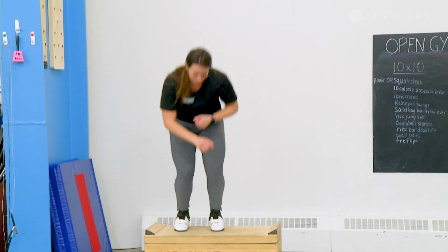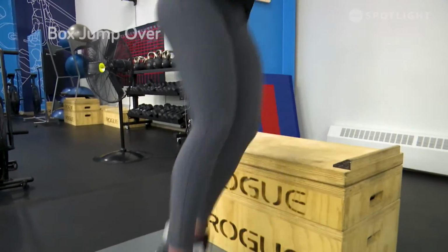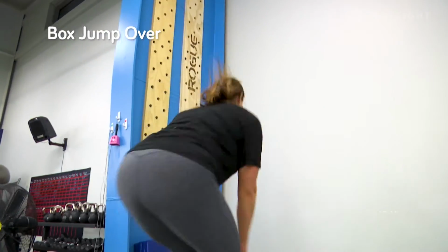From there, she's gonna move on to our wooden boxes, where she's gonna do a box jump over, where she's essentially driving through the floor, exploding up, trying to land nice and soft to the box, stepping down off the box.